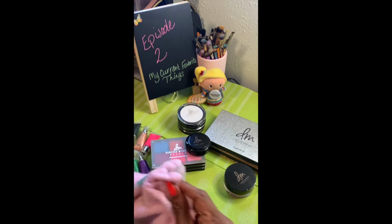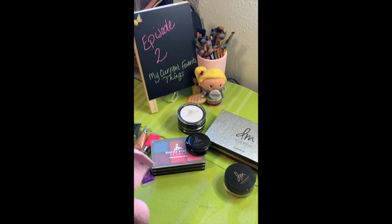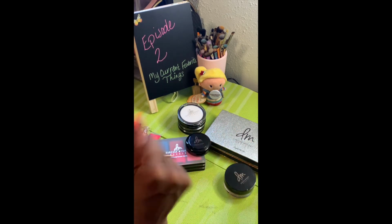So I know that I've heard people say that this deep one is intimidating because it's so deep in the pan. But when you blend it in, wash it off.